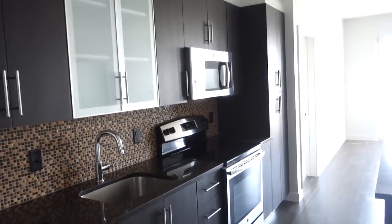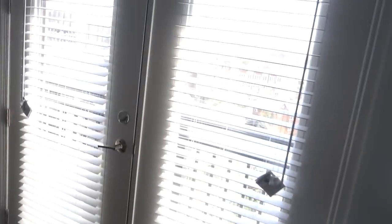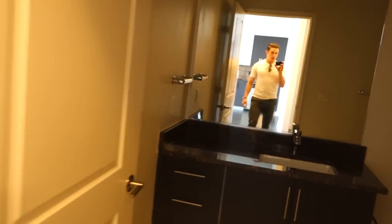Walk right into the kitchen. This is a two bedroom with a den. I like the backsplash. So this unit has three bathrooms. This is just the bathroom for the den, which is right here. So you could, if I had a computer, put a computer right there. Workspace. Okay, so we're going to look at the second apartment.